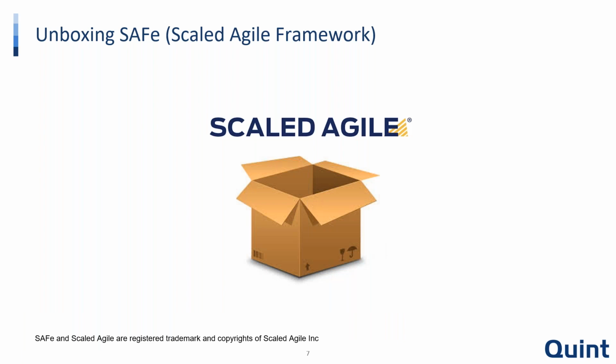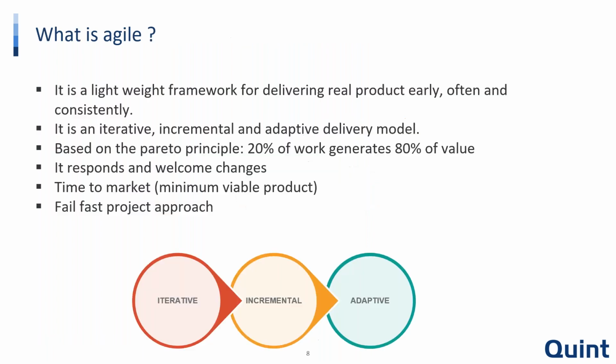Started with scaled agile. We've been hearing a lot about the Scaled Agile Framework for the last few years, and in the next few slides we'll be unboxing SAFe, trying to understand what SAFe is all about. So just before getting into SAFe, a little bit of warm up on agile itself, because without having an idea about agile, getting to know SAFe would be an unfair practice.